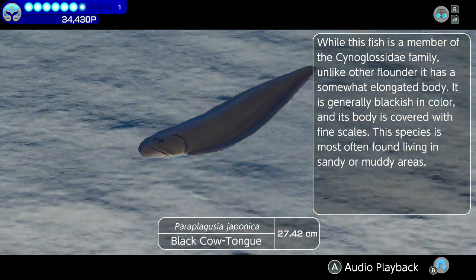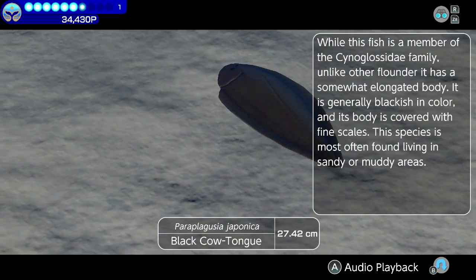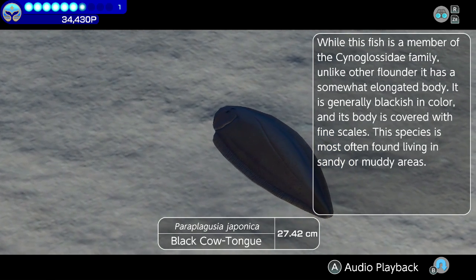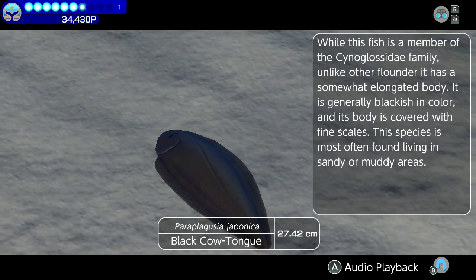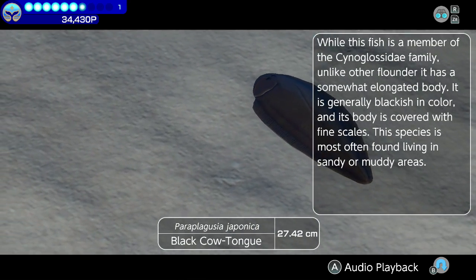Black cowtongue. While this fish is a member of the Cynoglossidae family, unlike other flounder it has a somewhat elongated body. It is generally blackish in color, and its body is covered with fine scales. This species is most often found living in sandy or muddy areas.